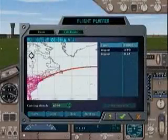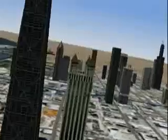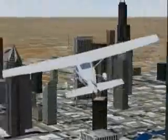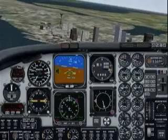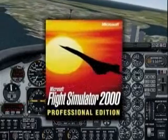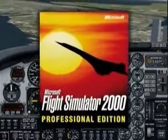Start by plotting your course in the flight planner, then check your position with the GPS. We've overhauled Flight Simulator 2000 from top to bottom with the help of our aviation partners. Now that might be enough for some pilots, but if you eat, sleep, and breathe flying, turn pro. Presenting for the first time ever, Microsoft Flight Simulator 2000 Professional Edition.